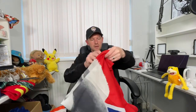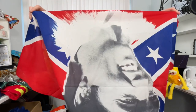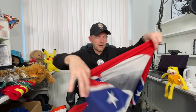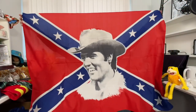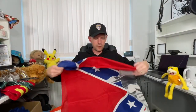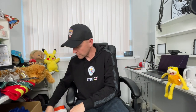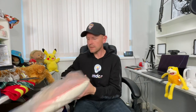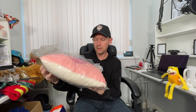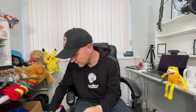And there's this flag thing. Which side is it? I think it's that one, actually. Quite a big one. There you go. Not really sure about that. But collectible items like that should do pretty well. Also, this sort of pennant flag. Quite nice, isn't it? And Elvis cushion. Package is a little bit damaged, but interesting item.